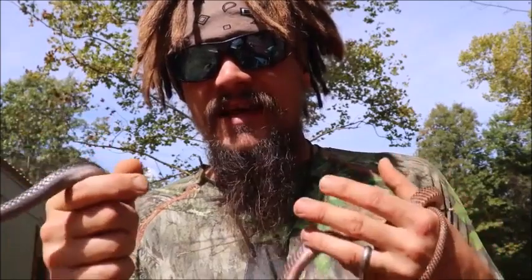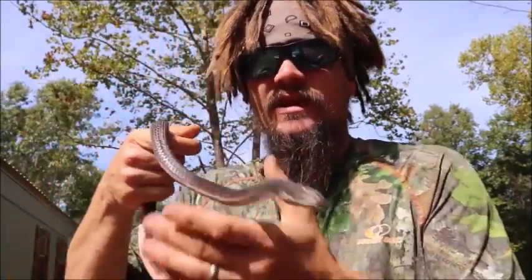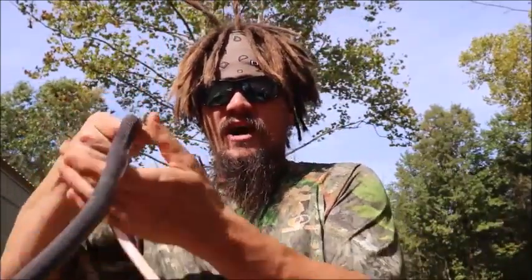So if you saw that, these guys are even quicker than racers. They're even quicker than that. And these guys are kind of known for going for the face when they're handled, confronted, threatened, stuff like that. So this guy is super charged right now. He's not even that warm yet, but he just wants to take off.